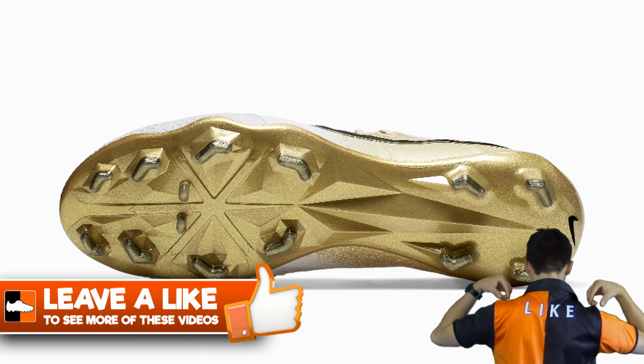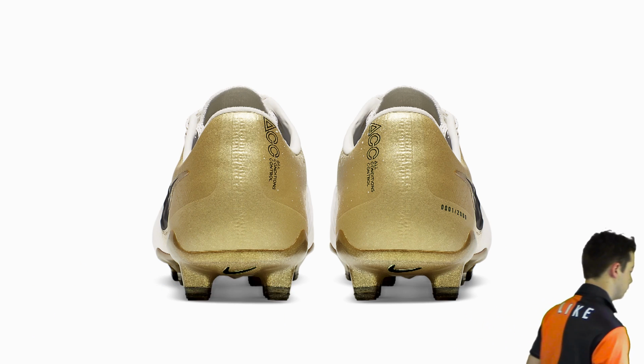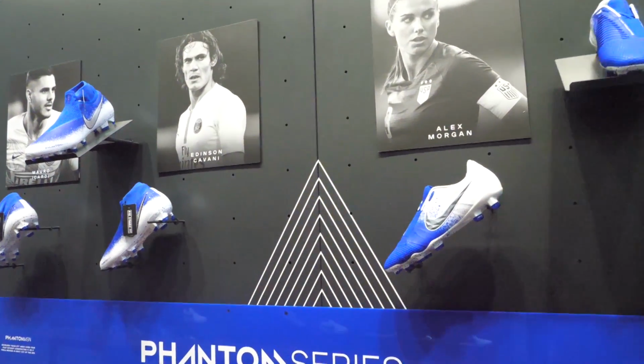So those white gold Venoms are a Euphoria Mode special edition, and they look absolutely amazing. One other boot in the collection is going to come out in a similar colorway as well, but we will get onto that later in the video.